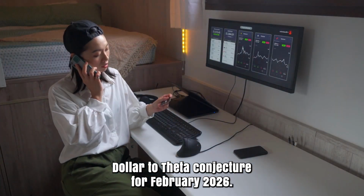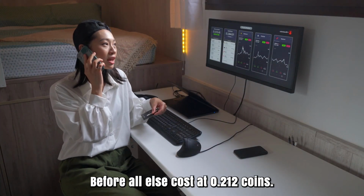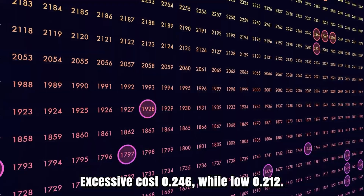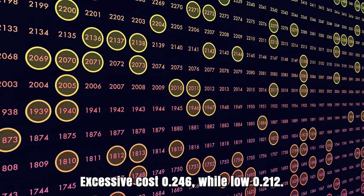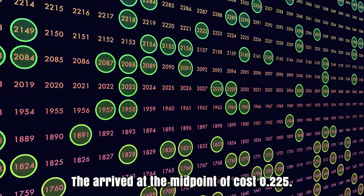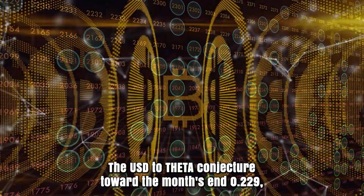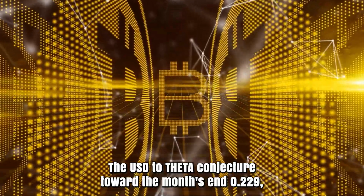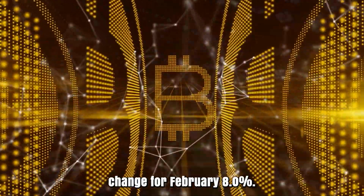Dollar to Theta conjecture for February 2026. Before all else, cost is 212 coins. The high is 246, while the low is 212. They arrived at the midpoint of costs, 225. The US to Theta conjecture toward the month's end is 229. Change for February, 8%.